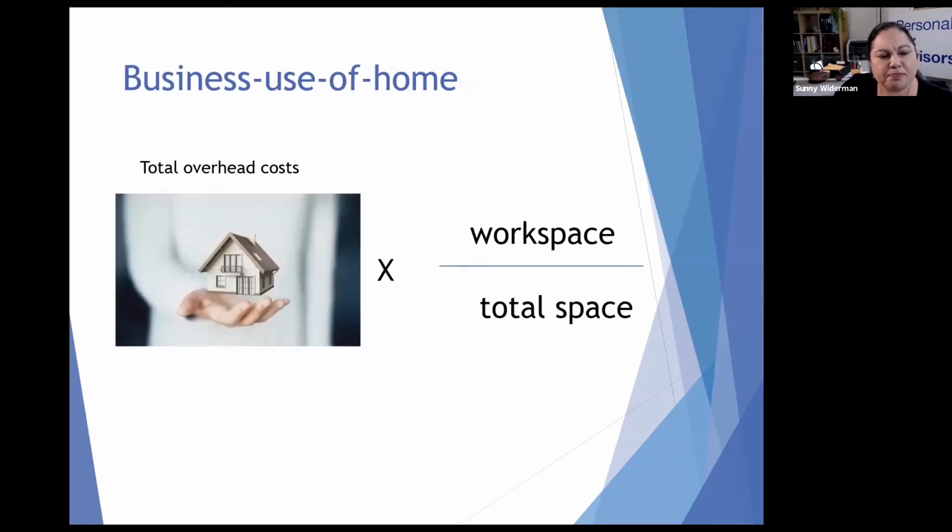Now, the business use of home. This is a special kind of expense where essentially the costs related to the part of your home where you have a workspace or space that is devoted to your self-employment income is partly deductible.